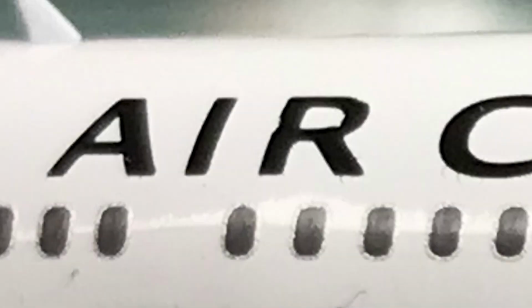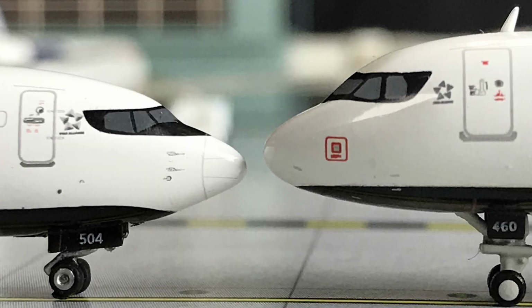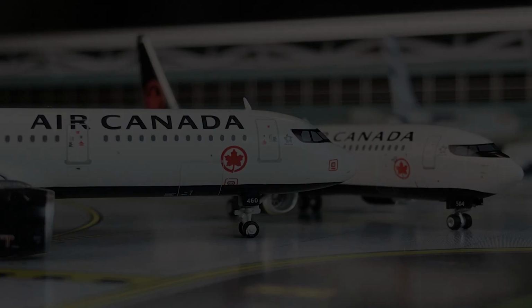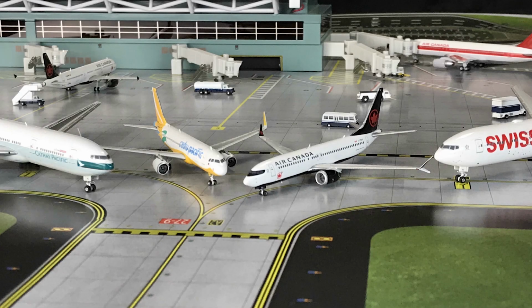The camera did find a really small chip in the words Air Canada on the fuselage. When comparing the Star Alliance logo, it shows better on the Phoenix model. Then both models get top marks for doors, beacons, and other exterior pieces not caught in the mold. In the few Phoenix models I own, I was expecting the Phoenix model to take the win in this category.